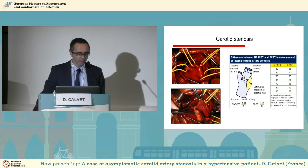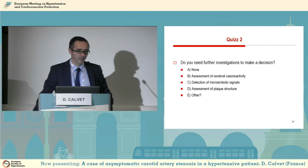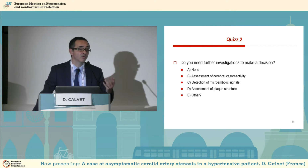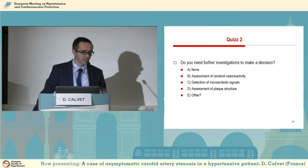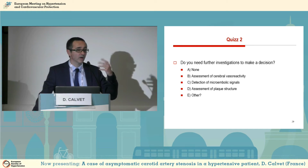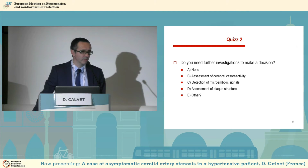Sure. And regarding your question about the extent of atherosclerosis, it's true that it's also a marker of atherosclerosis, and we know well that patients with an asymptomatic carotid stenosis have a high risk of other vascular events, such as myocardial infarction. That's why the medical treatment is very useful. By revascularization, we would only avoid the kind of stroke related to the stenosis. We know that in patients with asymptomatic carotid stenosis, half of the strokes that occur have an alternative cause. That's why preventive treatment is of great importance.